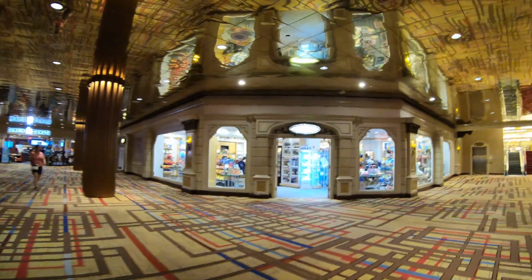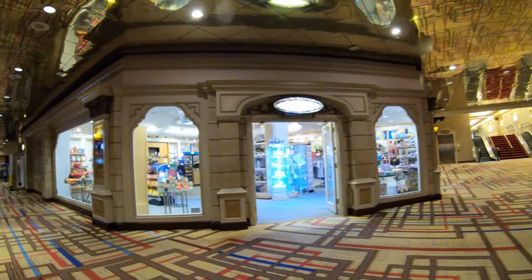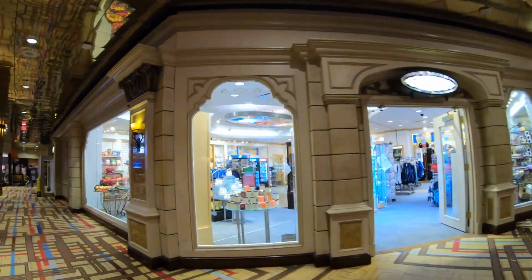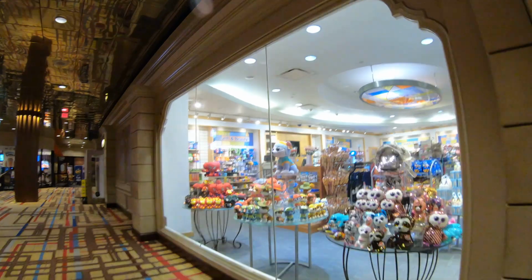The shopping choices here at Bally's in Atlantic City are just as poor as the one on the Las Vegas Strip. Unlike the Las Vegas Strip, which has tons of shopping options, not so much here in Atlantic City.